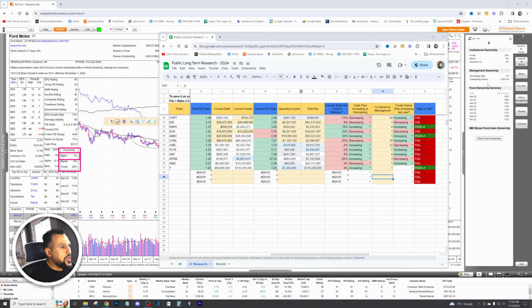To do that, we're going to come to MarketSmith again. Take a look at fund ownership on the side, and let's take a look at what's happened. So we have December 2022, 17.58, 17.26, 17.10, 17.8, 17.2. So not so much an increase or decrease. I would say it's fairly flat here. So let's see what happens. If we put increase, obviously we still get a pass, and if we put decrease, we still get a pass. So this number is not really relevant. Let's take a look at here. What happens if we change this? So that fails.